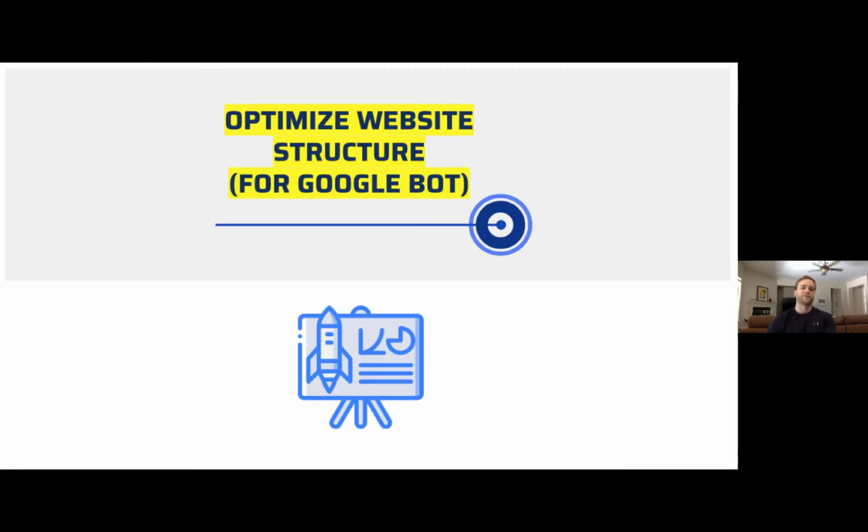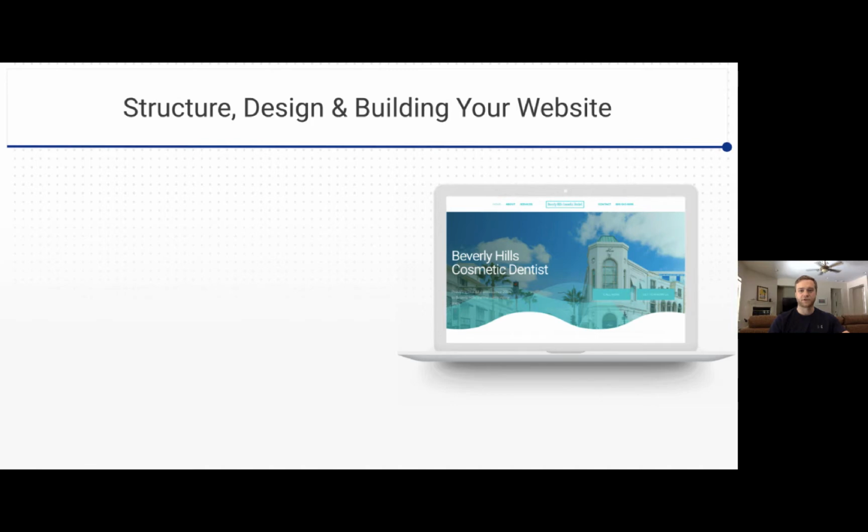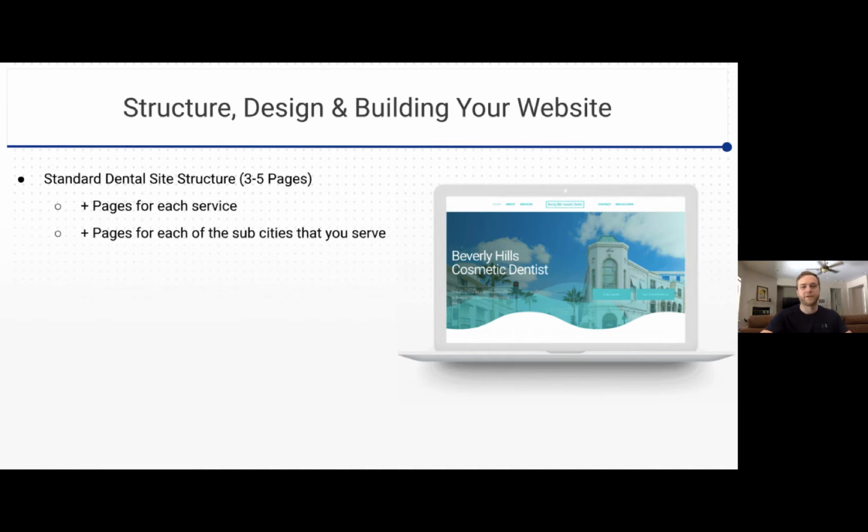So after you fix those technical optimizations on your website, we want to talk about optimizing the website structure for Googlebot. So structure, design, and building your website here. The standard dental site structure is 3 to 5 pages. Right, so you have like the home page, contact us, about, maybe the team, etc. But then you want to add in pages for each of your services. We want to add in pages for each of the cities that you serve, or the sub-cities, neighborhoods that you want to draw patients from. You want to have correct SEO silo structure or website structure.